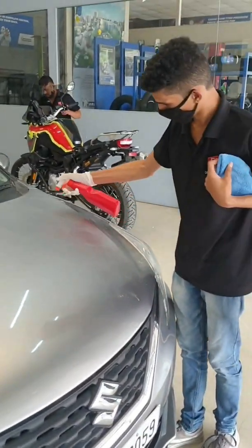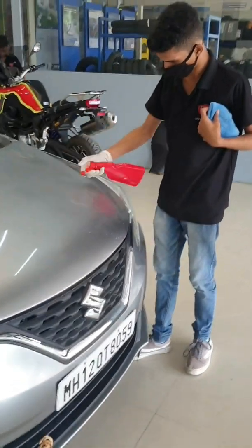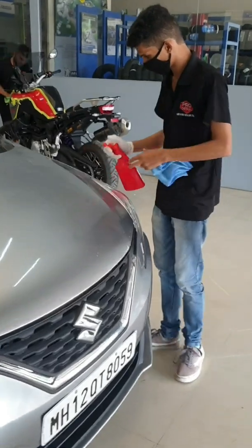Here we are applying the touch-up liquid on the surface of the car. This will increase the gloss and the hydrophobicity as I mentioned earlier.